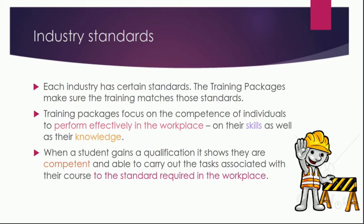Each industry has certain standards. The training packages make sure the training matches those standards. Industry groups get together and nut out the training packages and the training requirements. Training packages focus on the competence of individuals to perform effectively in the workplace, on their skills as well as their knowledge.